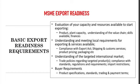And then the last one under the basic export readiness is buyer requirements. The people who are placing a demand on that good or service, what is their product specification? What is their standard? What is their payment and trading system? In some places, people can only buy on credit. In some places, people would like to buy with cash. In some places, people want to use a digital platform. How do you understand this buyer requirement so that you are able to say that, yes, I'm ready to move and take advantage of this export opening that I have on the AfCFTA platform?